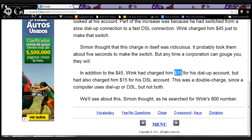All right, now this word here is 15. Instead of 50, it's 15. 15. Good, one more time. 15. Okay, good. Next up is charged. Charged. Okay, nice job.